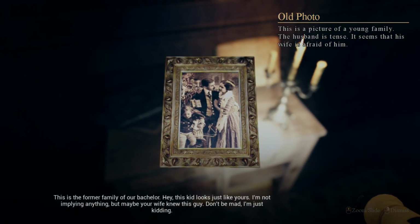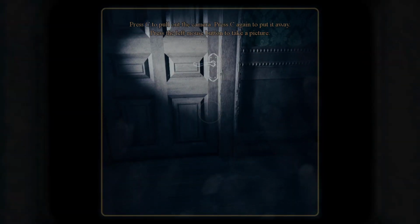You get to explore different parts of the mansion, solve different puzzles, and find new equipment like this camera that you can use to open new areas and get clues.